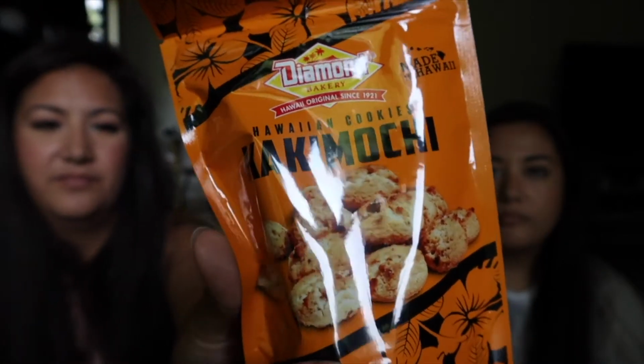Next thing in our box are these Kaki Mochi cookies. I love mochi crunch. So are they gonna be sweet or salty? Well, probably both, because mochi crunch has that sweet outer layer. You think so? That weird glaze that it's covered in that makes it shiny. You know what I'm talking about? Yeah, I do, but I don't find it sweet. It's like sweet and sour.